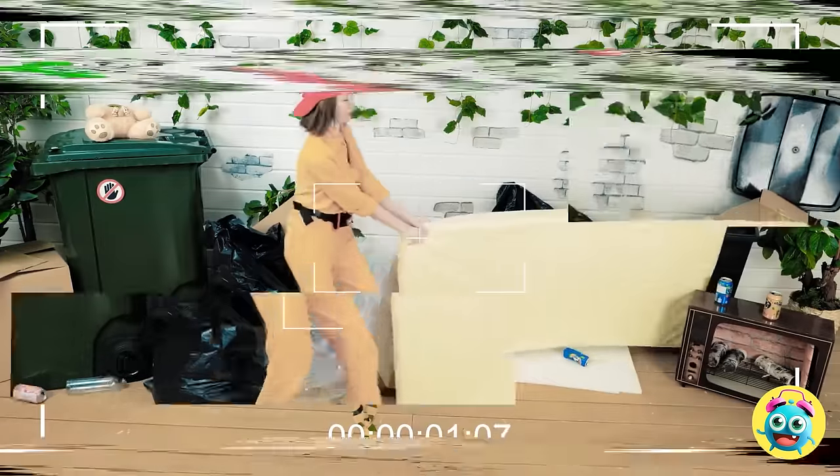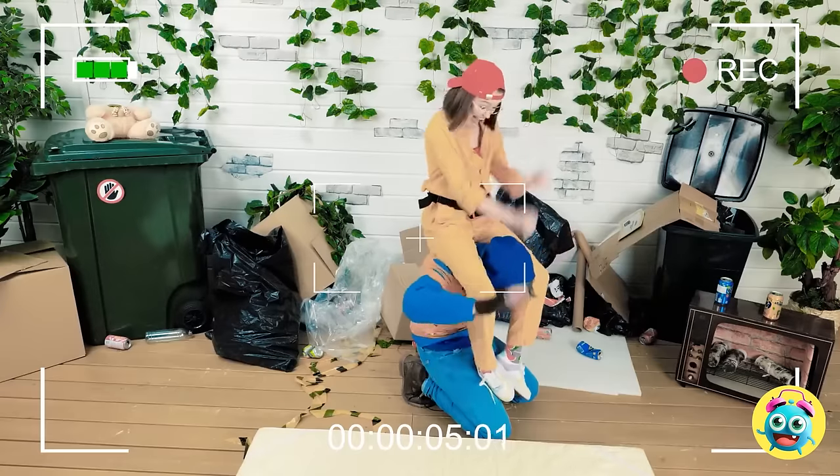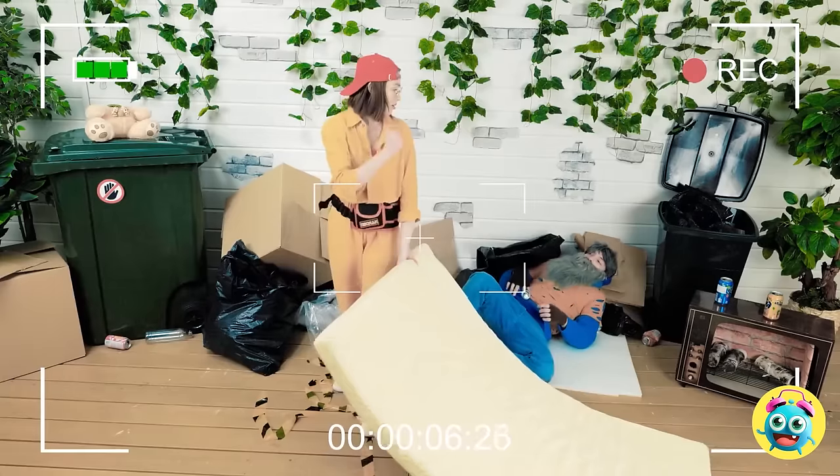Holy cow, a mattress! It's mine! I saw it first! Let go and give it to me! Alright, Fred. Have a good rest of the day!